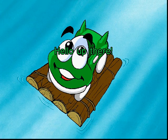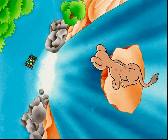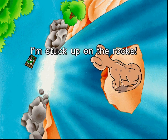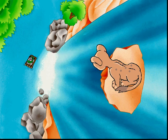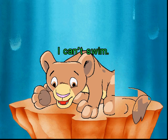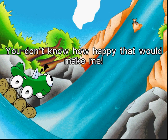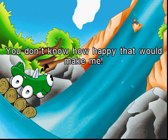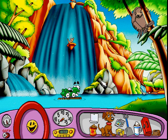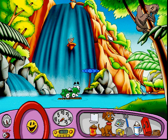Hello up there. Kenya. Are you Kenya the lion cub? I sure am. Can you help me out here? I'm stuck up on the rock. Okay. Can you jump? Not into the water. I can't swim. Then we're just going to have to figure out another way to help you. Oh, you don't know how happy that would make me. You gotta save her. How did she get on the waterfall in the first place?